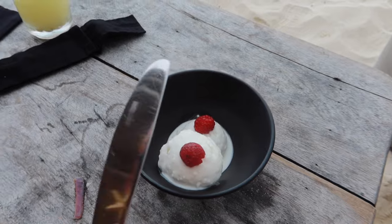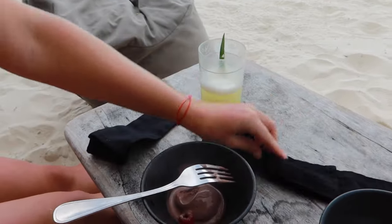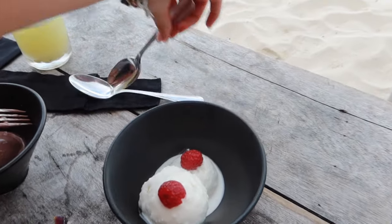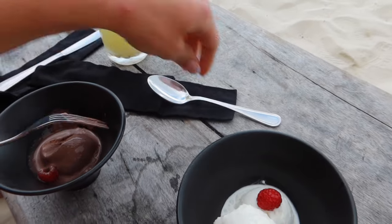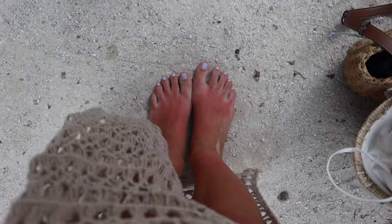I'm gonna be eating with a knife, which is so, what? Oh, is it? That's good. Liz got a little raspberry on top. We were saying we need to be healthier. There is a spoon. I'm not having two scoops. We're on diets now from today. Oh, they look so good. Oh my god, they look terrible.